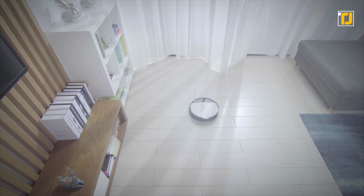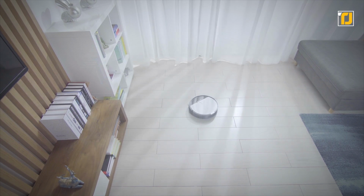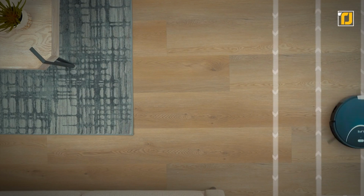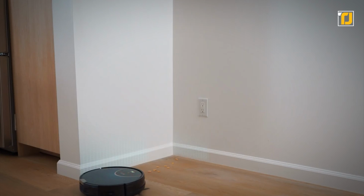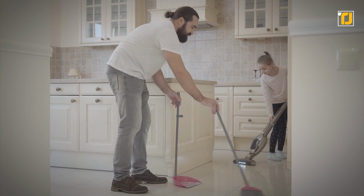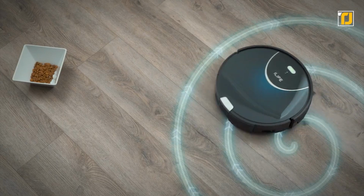Introducing the ILIFE V8's Robot Vacuum, the answer to all your vacuuming needs. This amazing robot comes equipped with a whole parade of autonomous functions, including stairs detection, area mapping, and automatic docking and charging station. So the next time you get a backache by sweeping and mopping the floors of your house, think of the ILIFE V8's Robot Vacuum.